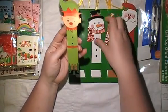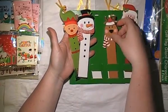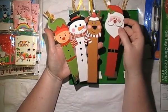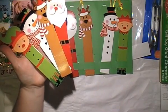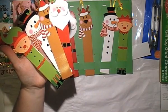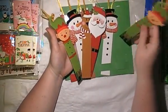Oh, excuse my fingers. I was crafting before. So the elf and the snowman. And the reindeer. Aren't these gorgeous embellishments? I could see these in a journal, or you could use them as a tuck spot, or just glue them down one side. So you end up getting 8 for $2. That makes them what? Well, 4 for $2, 4 for a dollar, it'd be 25 cents each. Oh, I can't do maths tonight.